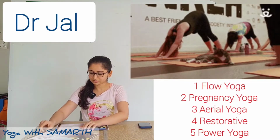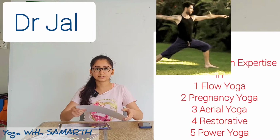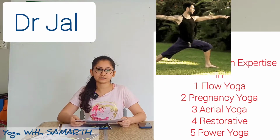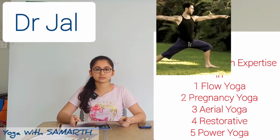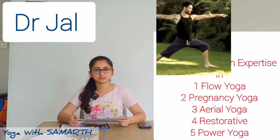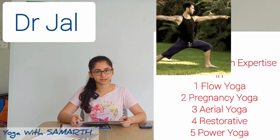The next style which I learnt is power yoga. Power yoga is basically for people who need to lose their weight in a very fast way. It burns your calories, and it helps in losing weight. It is obviously a very good style of yoga for people who want to avoid gym training or gym exercises. You can do this kind of yoga, and along with a proper diet it will help you.